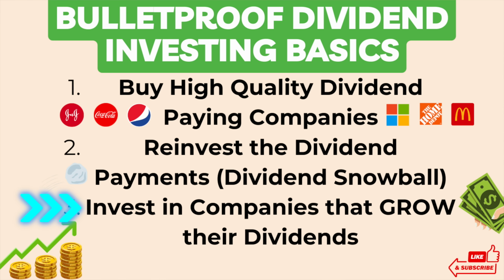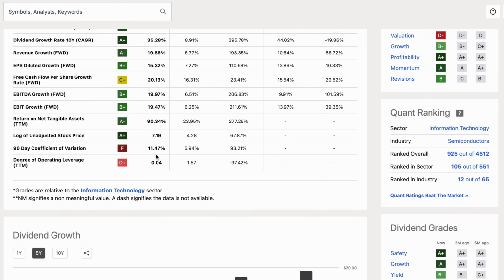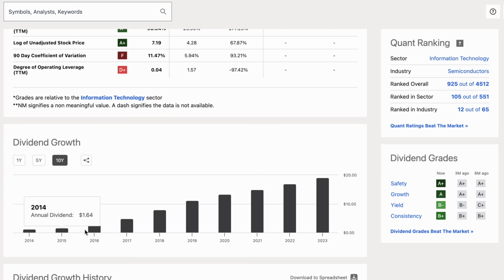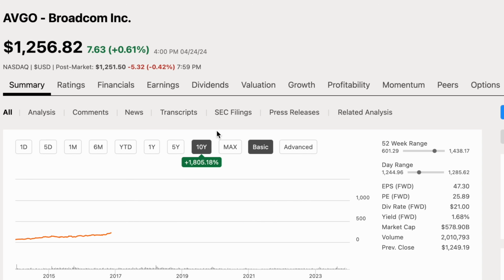Step 3 is to invest in companies that grow their dividends and not cut their dividends. Companies that grow their dividends is a sign of financial strength and profitability. It's basically the company saying, hey, we have excess money due to a highly profitable year or quarter of business that we want to give back to shareholders as a thank you. And usually a growing dividend means a growing and rising share price in return, just like Microsoft. And all 3 of these basic principles will allow you to form a foundation for a bulletproof dividend portfolio.